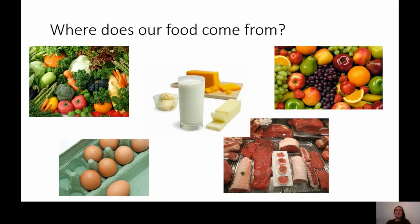So what I would like you to do is just very quickly think of a food that's either something you've eaten recently, or you can choose something on the screen and just have a quick think about where it's come from. And that doesn't mean the supermarket. Where has it come from?